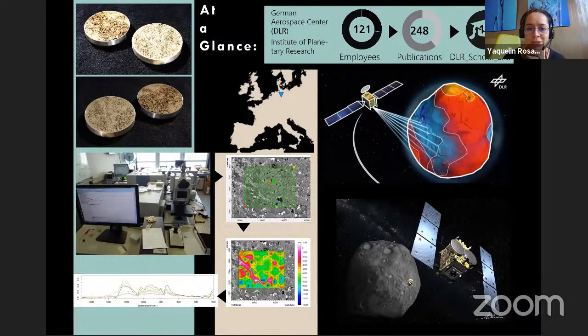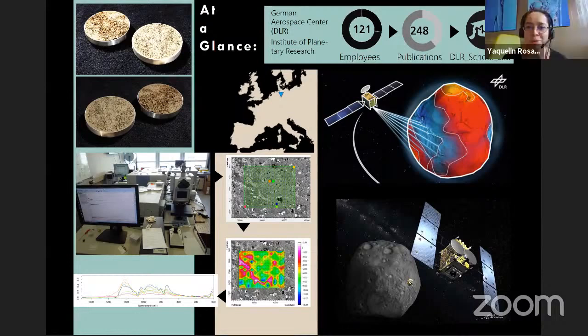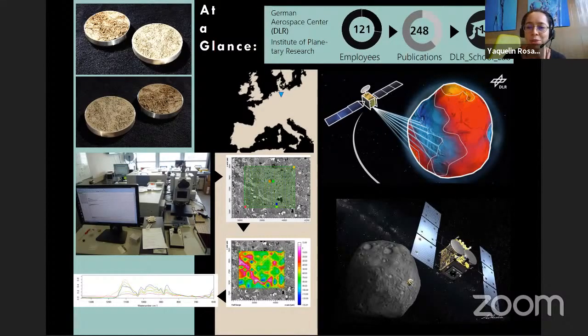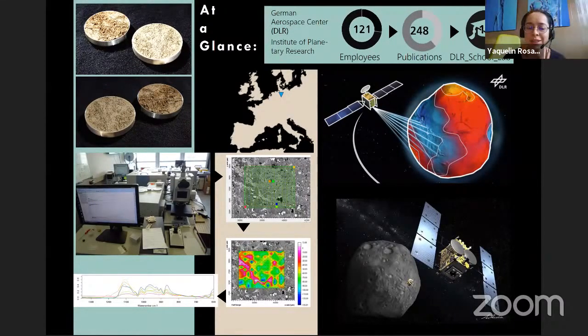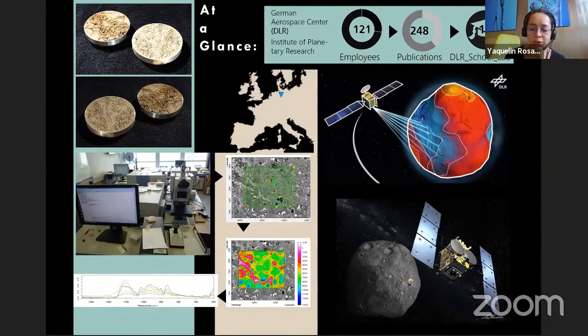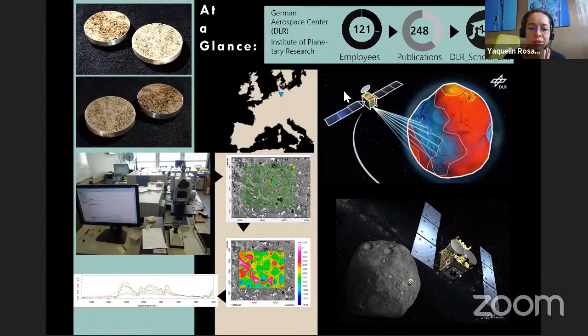The DLR, at least the Institute of Planetary Research, where I work, has a little bit more than 121 employees at the moment. Publications and the scientist team have a rather busy task. Also important for the school are the DLR lab schools, which you can search another time. It's a way to introduce DLR to schools at different age levels, and I totally recommend it. I was part of one activity down there, and it's really close to schools.